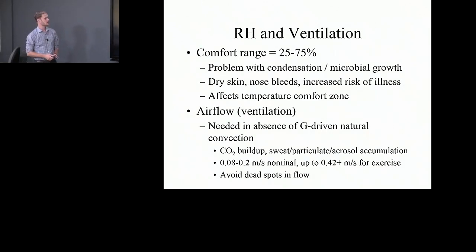So I briefly touched on this earlier. Airflow and ventilation is really an issue in microgravity. It might not be all that obvious. Certainly when you look at pictures, you would never think about this. But without the gravity environment, you don't have normal convection. So the air doesn't circulate in the same way, and so air pockets can build up.